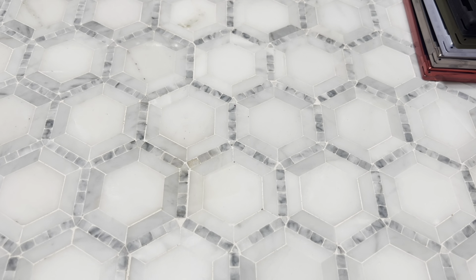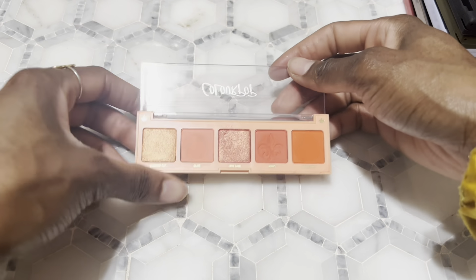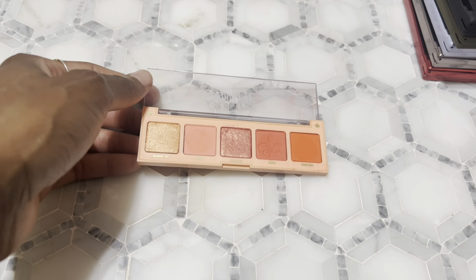Now, let's get into the 5-pan so we can wrap this up, girl, because I'm tired. It looks like we're going to be done in 30 minutes like I was hoping for. Check me out. So, this is Statement Piece. This is from the Too Hot collection, with all the fleur de lises on them.